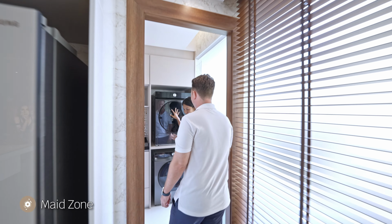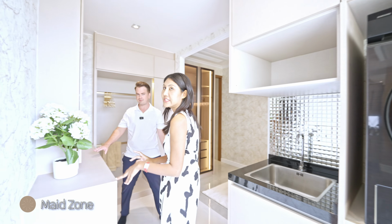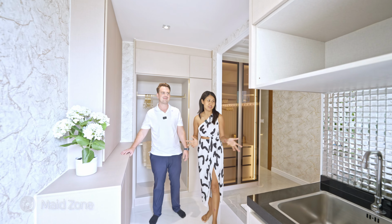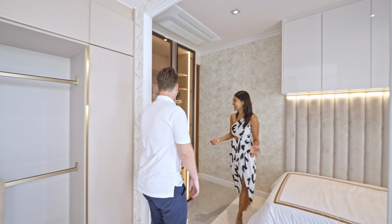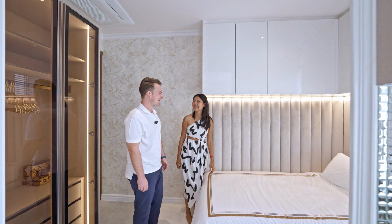This one, of course, has a washing machine, dry machine. This zone is for your maid. So you have a condo worth 40 million, so you should have a place for your maid, right? And this is the maid room. Oh yes, it's very nice. Actually, this one could also be a kid room, right?